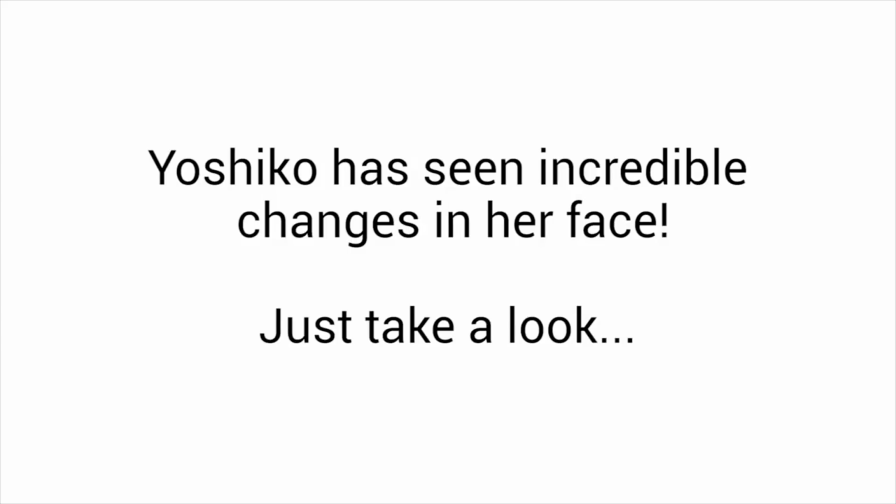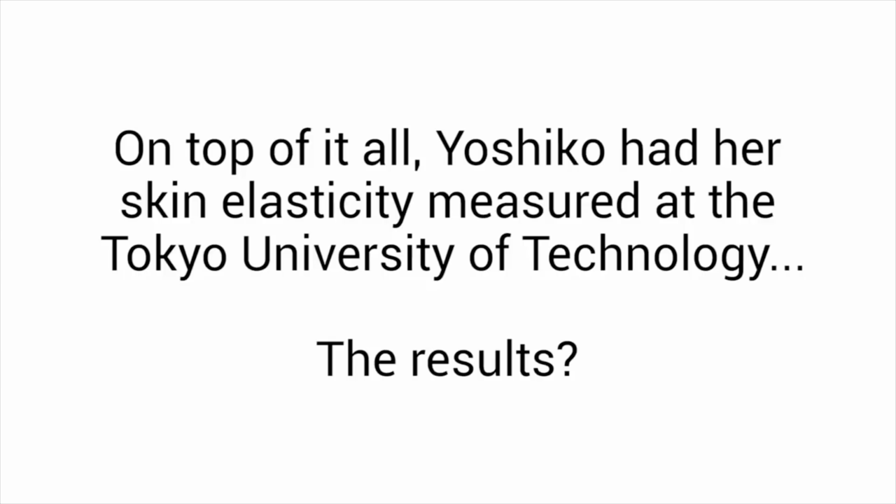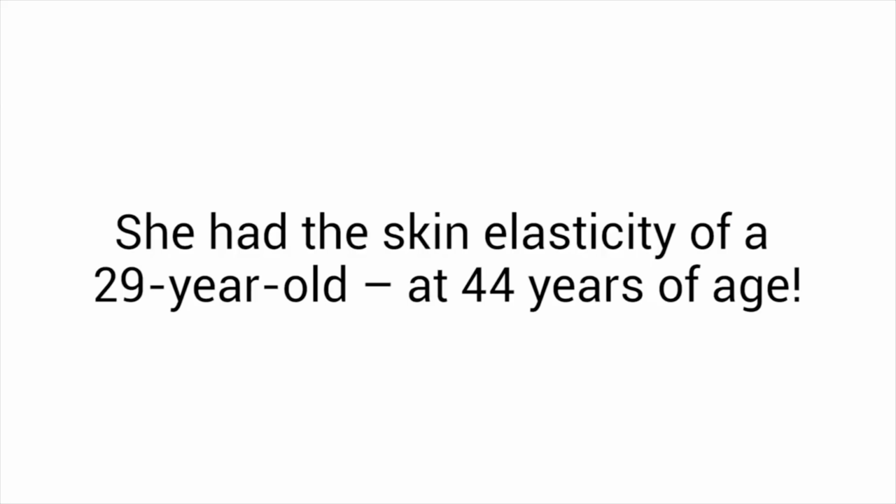Yoshiko has seen incredible changes in her face. Just take a look. Yoshiko wrote to us reporting that after discovering the face yoga method, her face became less swollen, her droopy face line is gone, she has fewer wrinkles, her eyes are bigger, and she has far less acne. On top of it all, Yoshiko had her skin elasticity measured at the Tokyo University of Technology. The results? She had the skin elasticity of a 29-year-old at 44 years of age.